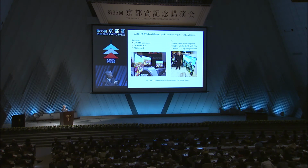Samsung chose a technology we call the LTPS TFT technology. And they also used shadow masking for patterning the RGB side by side. This approach led them to failure. So they commercialized it for maybe a couple of months and then they had to pull the product out, simply because it's very difficult to use the patterned RGB technology to produce large area displays. That patterning is not mature. And as a result, they could not produce panels cheap enough.